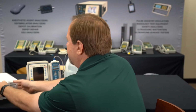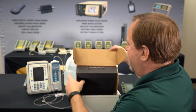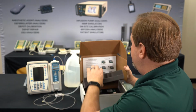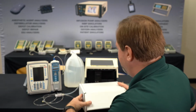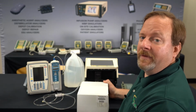Now the packaging that the unit comes in is great to keep for this purpose. For my annual calibration, it's got foam built inside that is perfect for holding the flow module, and it keeps it safe during shipment to and from BC Group while we do your calibration. And now it's ready to go, and we can return this unit for calibration.